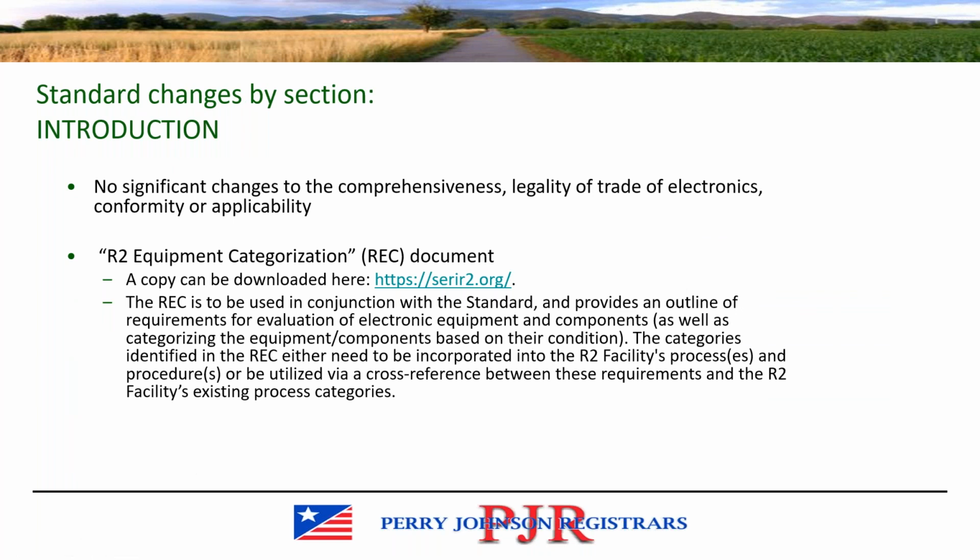I'm going to briefly go through section by section. Some areas do not have significant changes. And again, this is not a full R2V3 course, so I'm going to move through this part pretty quickly. I want to be able to talk about the appendices and the REC a little bit as well, as they are so important to the R2V3 implementation.